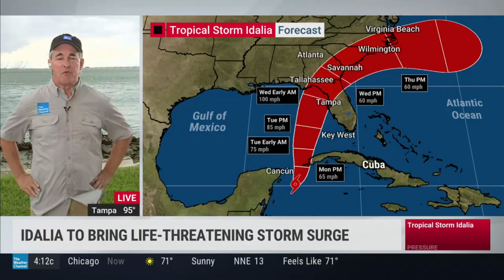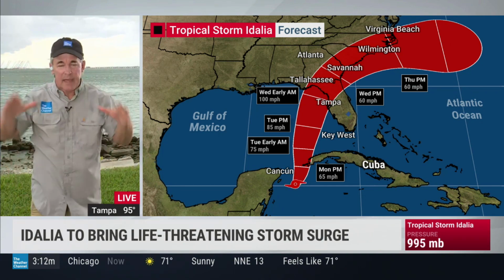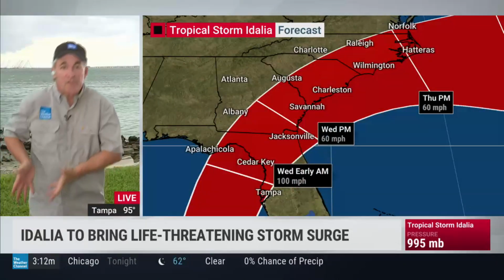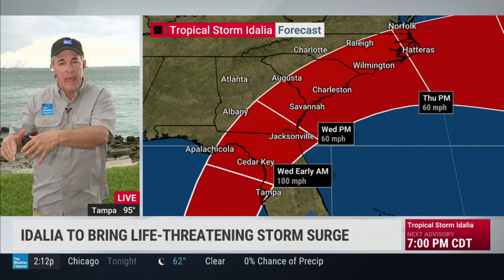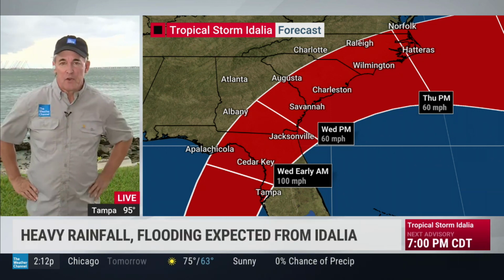But the storm surge forecast is up to 11 feet up in the Big Bend of Florida. That's the concave shape that Dr. Rick Knabb talked about, and that's where the water's going to get pushed up. You get farther away, 3 to 5 feet here, and 2 to 4 feet south of here in Port Charlotte and the Charlotte Harbor area.